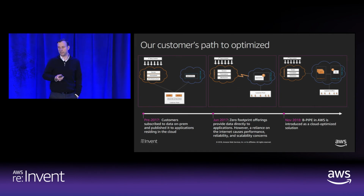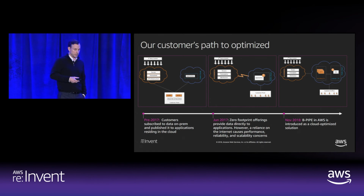And I think a lot of that is actually geared towards the fact that we haven't had a truly optimized market data solution to this point in time. Right? So you go back to, say, pre-2017, and what were firms doing? Firms wanted to be in the cloud. They wanted the advantages that the cloud provided, so they were moving their applications to the cloud.